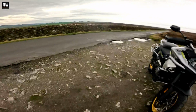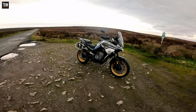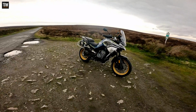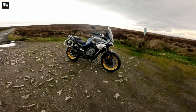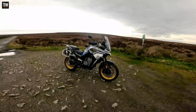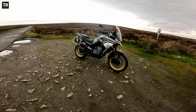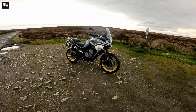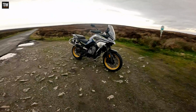So overall impressions in terms of looks and design, as good as any adventure bike, mid-range or otherwise, that you're going to come across. And I think, because there will be an inevitable comparison with the other bike I recently reviewed, which was the Benelli TRK 702, another very good looking bike, but I think this one here edges it.